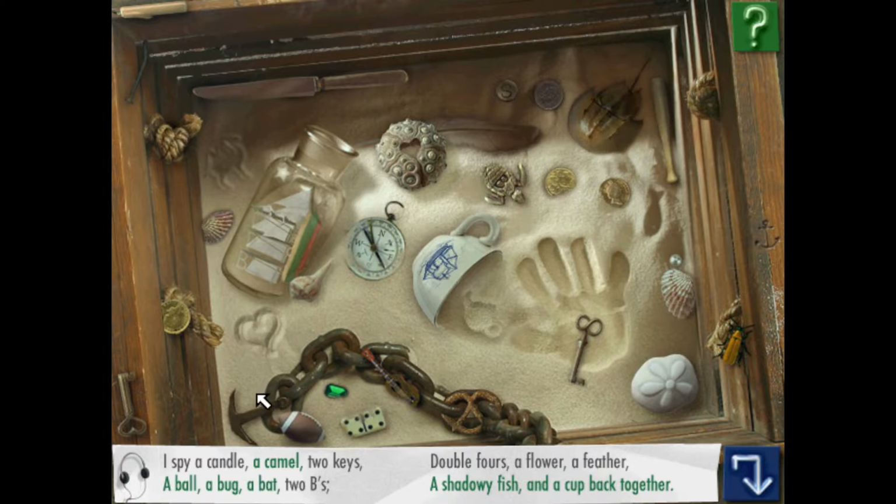Someone in chat just said that the voice actor who did the Mermaid's book stories in fantasy did Mary Pierce's adventure in Treasure Hunt. That checks out. Yeah, double fours here. A feather. Double fours.